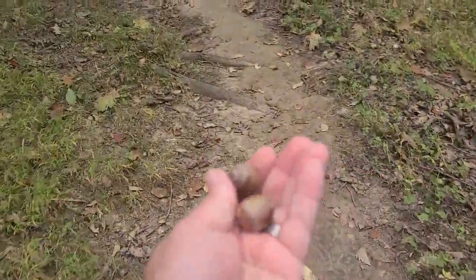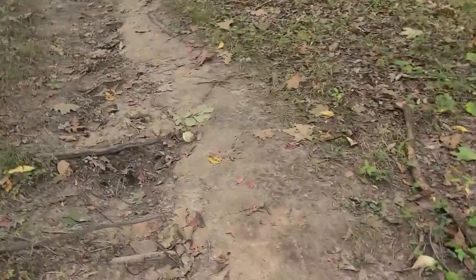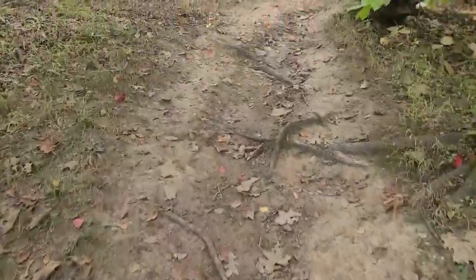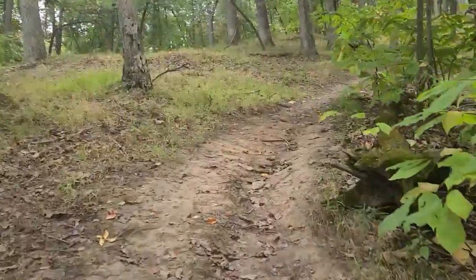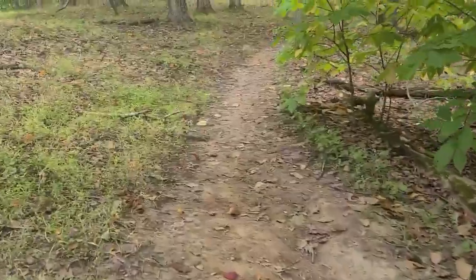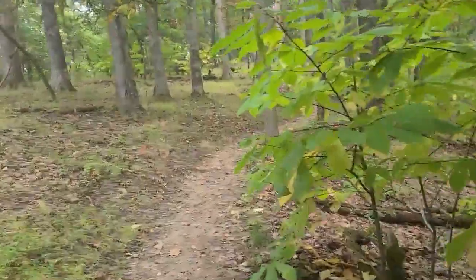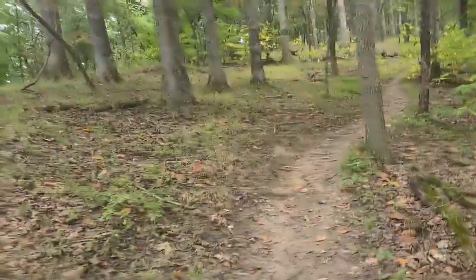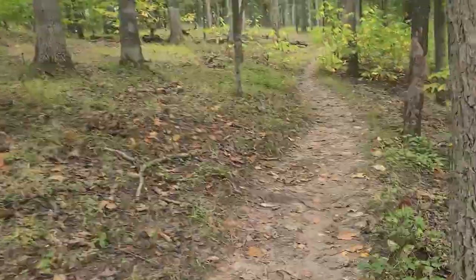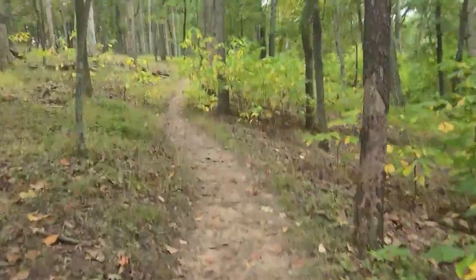Reach down and pick up a couple of acorns. Why? I don't know. Maybe I'm gonna grow an oak tree. I think that'd be awesome. I need an oak tree. Or maybe I'll be able to bribe an elk into not attacking me. Or maybe a squirrel. Who knows?